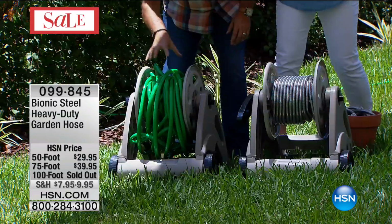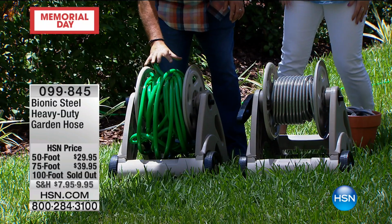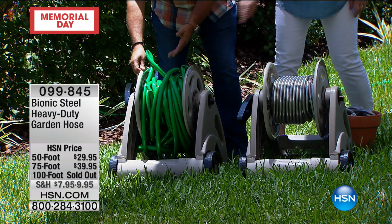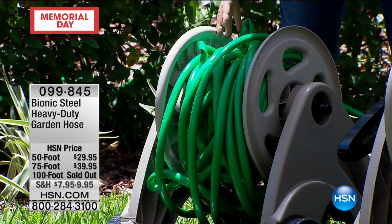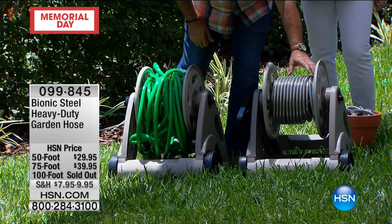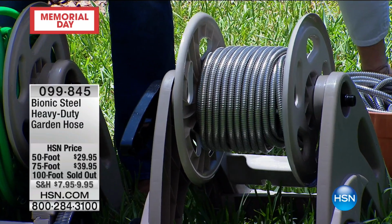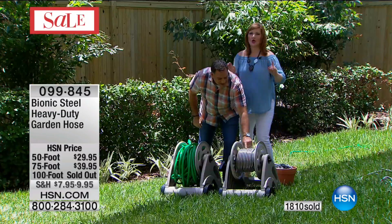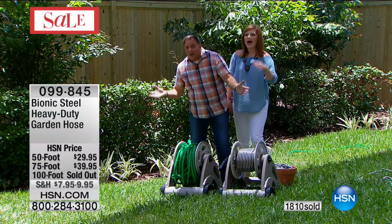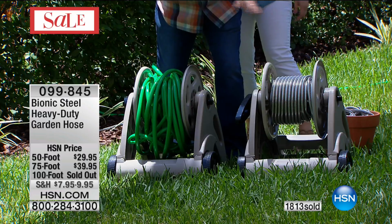Okay. This is 100 feet of a rubber hose, and look, it barely fits on here. And let's face it, we didn't do this on purpose. We just rolled this up. This is what the rubber hoses do, because they don't want to bend like this. Look at the Bionic hose. This is 100 feet. I could fit another 100 feet on the same size reel as that one. And honestly, Lou, I'm such a girl. It's prettier. Well, I like it pretty. And we didn't do that on purpose. It naturally does that when you roll it up.